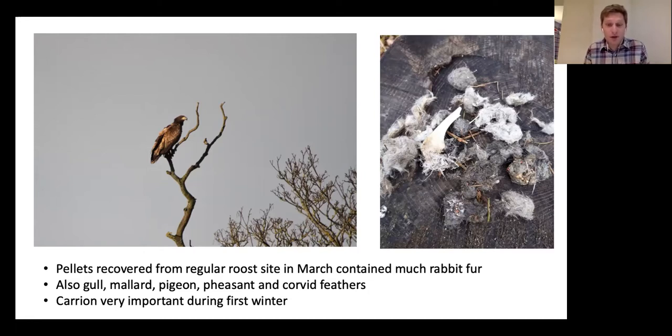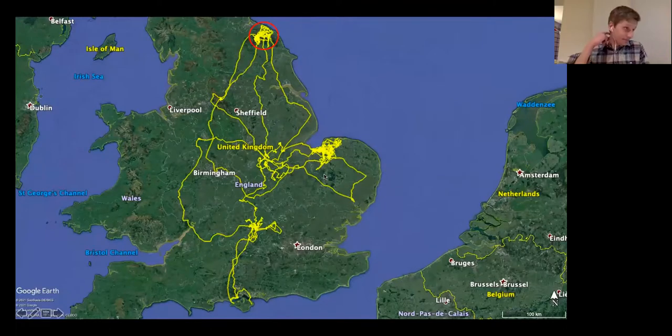White-tailed eagles are known to predate wildfowl, so maybe they did take some of the mallards live, but there's no way of being certain. But it gave a good indication of how that bird was living.